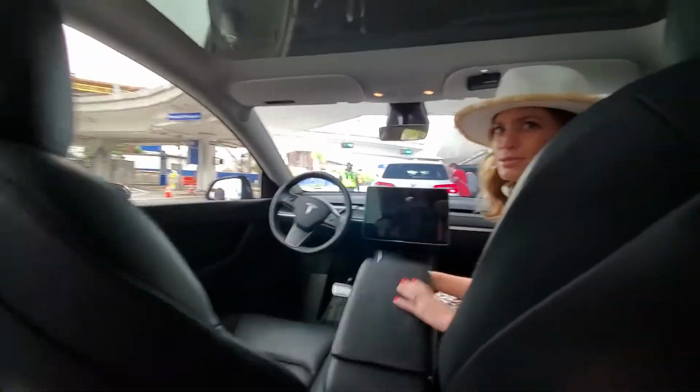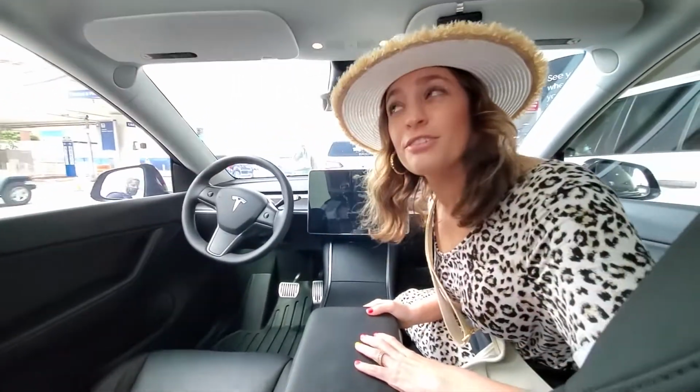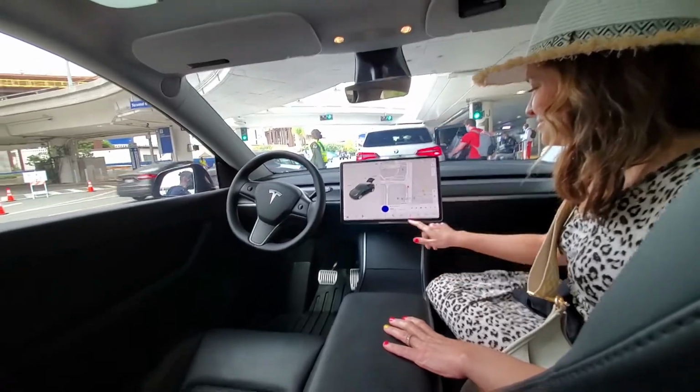Yay! This car is so clean. Wow. We rented this car and it is very, very clean, just like very clean food. That's all we think about.